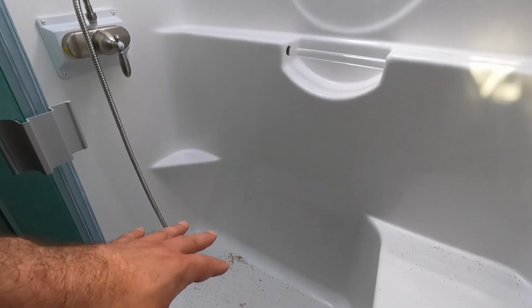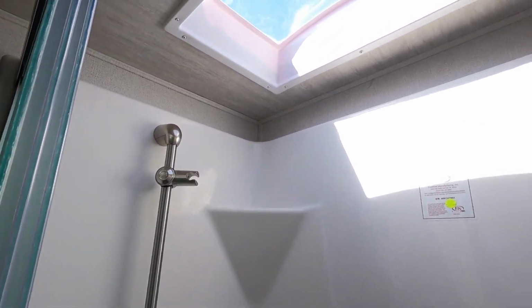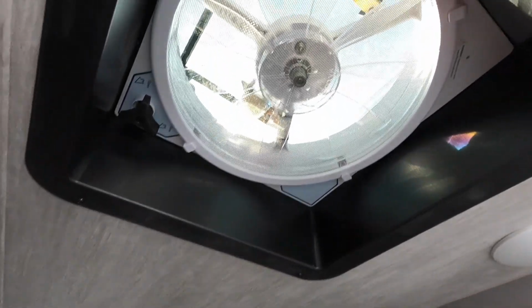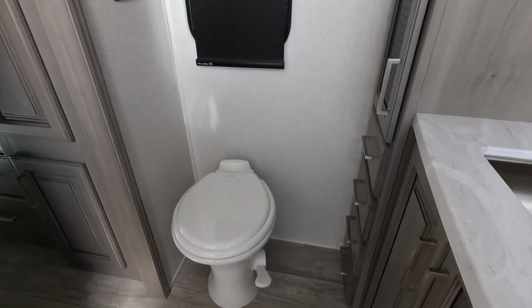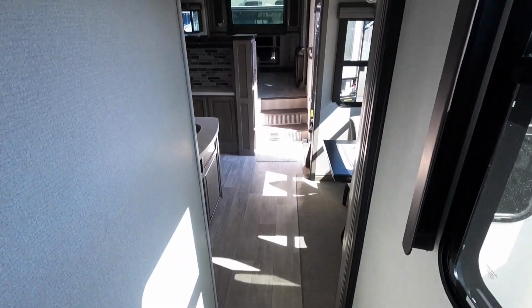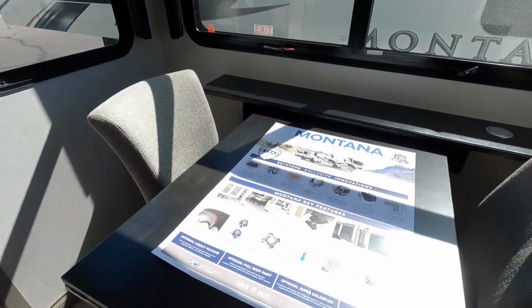Sit down. Again, don't mind this. This is just that antifreeze for the winterization as they're in travel. Oh man, now that's a heavy duty fan. Nice Dometic foot flush toilet. Beautiful. Look at this. I mean, look all the way from back here in the room to the front. Golly, Montana showing out. Luxury fifth wheel.